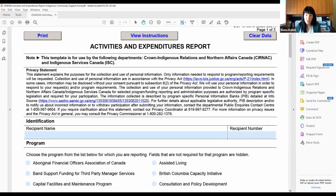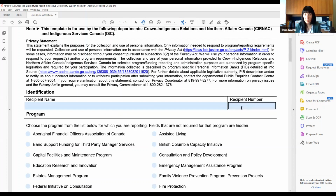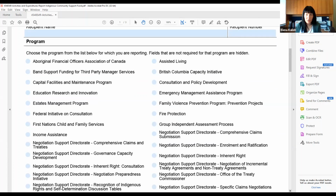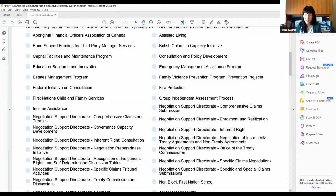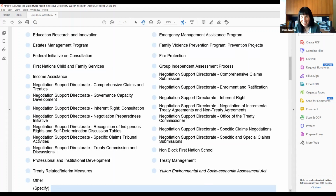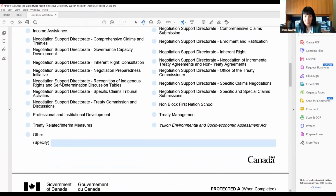Okay, so this one is a pretty short and easy to understand report. So under the recipient name, we'll have our First Nation or organization, and then under recipient number, our First Nation number. And then you'll notice that under program, there is a list of programs here, and I couldn't find this Indigenous Community Support Fund in here, but I looked at it late at night. So if you can find it, then maybe I missed it. I don't think it's here. Okay. And the report is on the Capacity Connect website. You can download it. But basically, I don't think it's here.